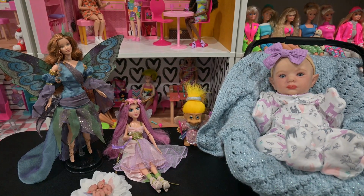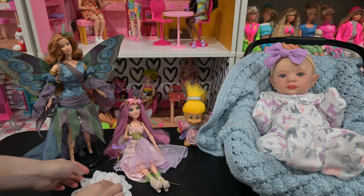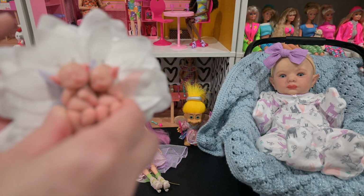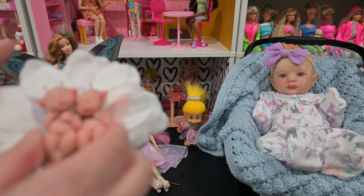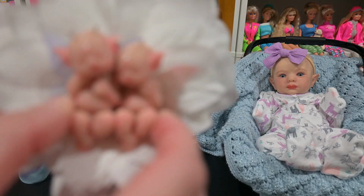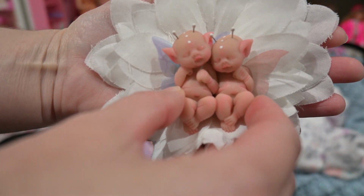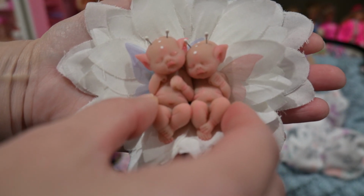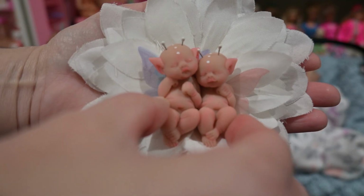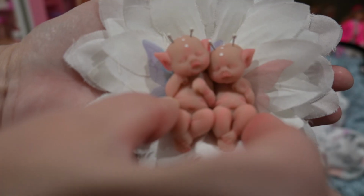And here I have some other fairies that are in my collection. I have these two little baby fairies. They are handmade, one-of-a-kind clay fairies. I did a whole video on this earlier, opening these up a few months ago. Let's see, I think it's focusing on, yeah, there we go. It's focusing on that other doll in the back. So these two little baby sleeping fairies, so adorable. But yeah, definitely check out that video when I opened these up. They do have a little story behind them. But these little babies just sit on my shelf next to my desk when I work.